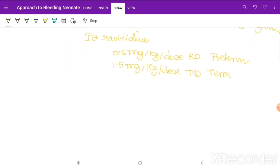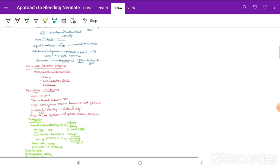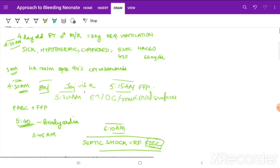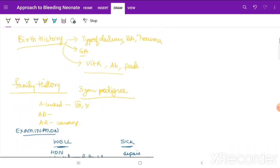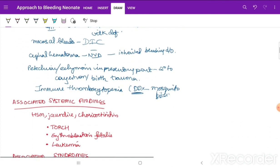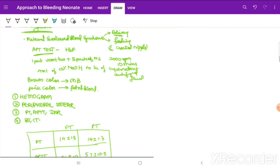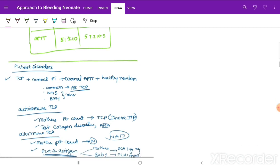So this is the overall overview of the approach to a bleeding neonate. I gave you a case scenario of a DIC which I have seen. Then I described in detail the history, examinations and investigations, what can be done in a case of a bleeding neonate, and some important associated systemic findings, syndromic findings and investigations. First, rule out maternal swallowed blood syndrome, and your checklist. Please do refer to the normal hematological values in a neonate, term or preterm, in standard textbooks of pediatric hemato-oncology.